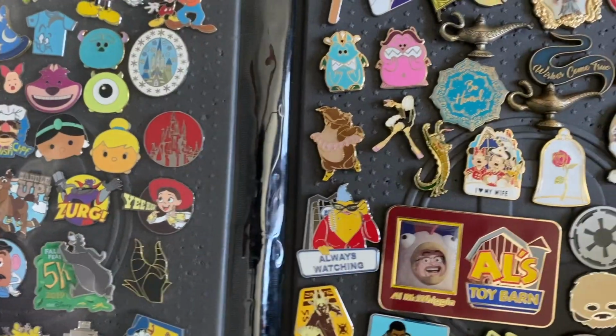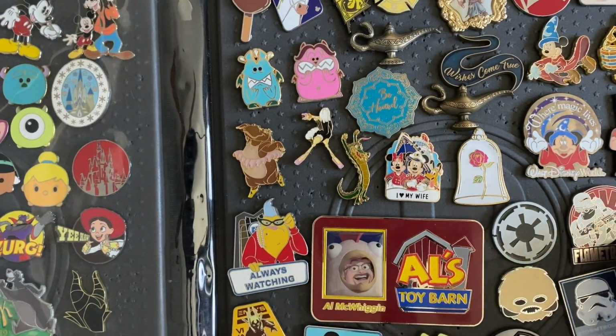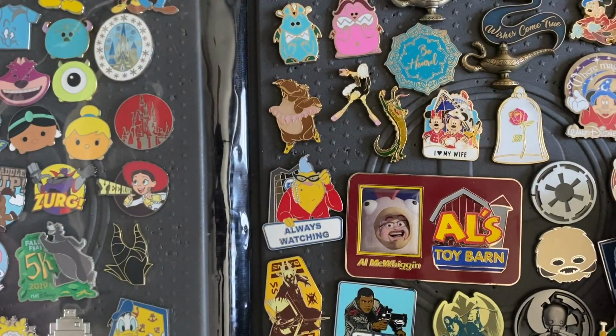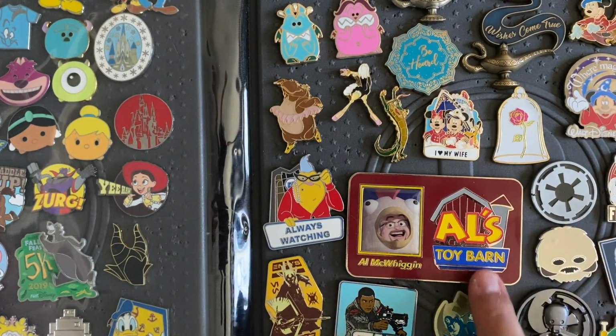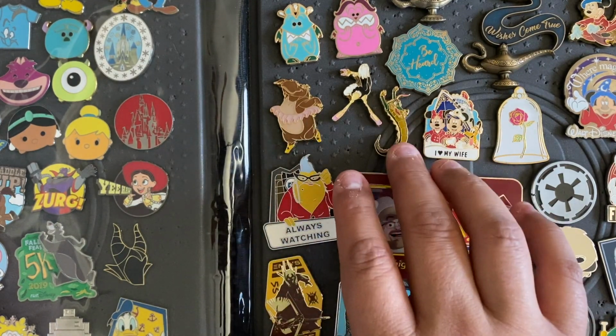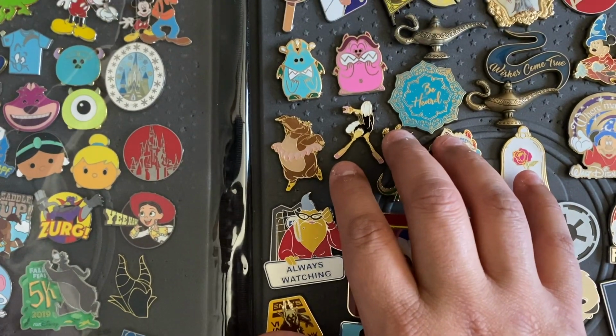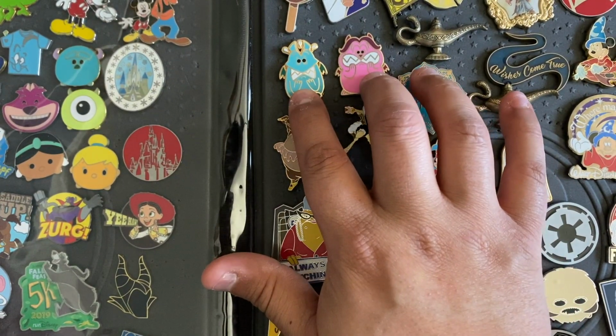Okay, we're gonna go over here and show. I think some of you guys have shown most of these Star Wars pins too. Al's Toy Barn, that was a jumbo pin. Oh, my wife got me the Fantasia set right here. This is from Box Lunch. I actually got these two guys from the Outlet Center in Aurora.